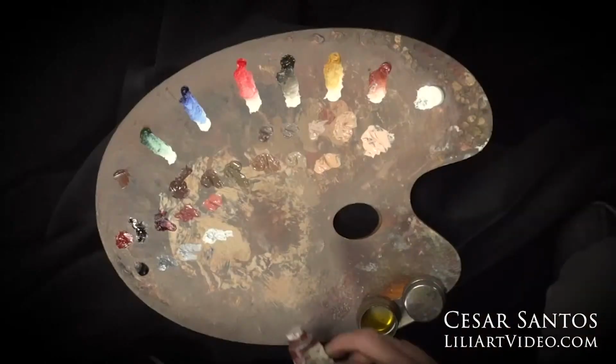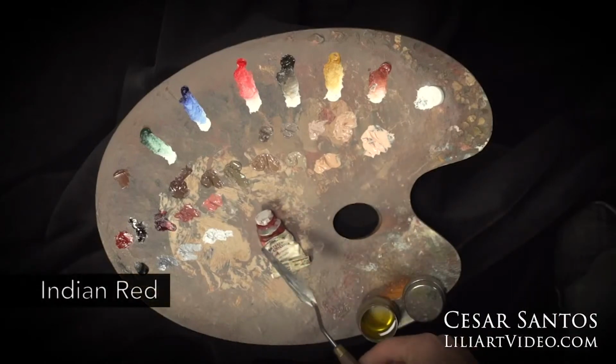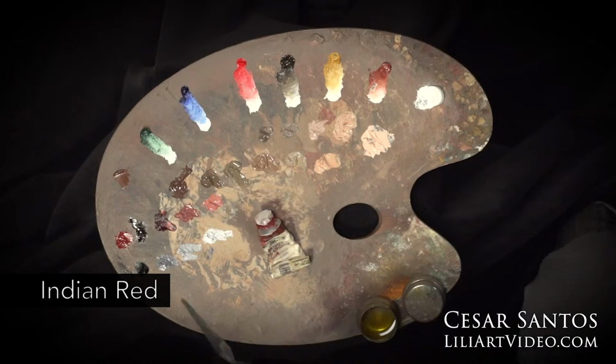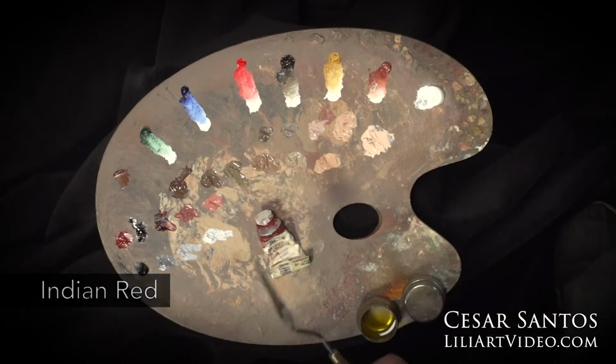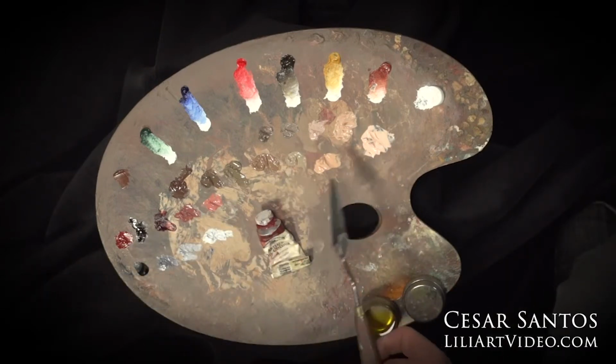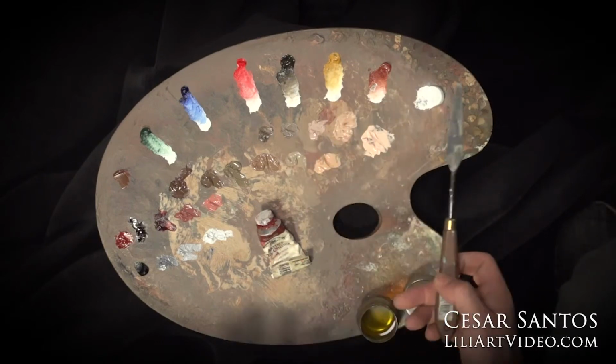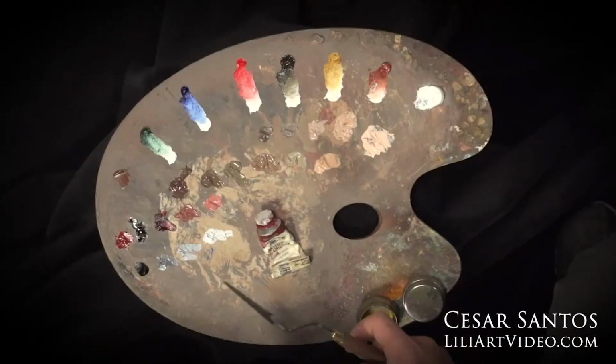After that Mars Brown, I have Indian Red, also from Winsor & Newton. Indian Red, I put it next to the black because I'm not going to be mixing it in the lights. This color, it's not like the other reds. Light red is a good base for the flesh, but Indian Red, it's not. So I just use it. It has a lot of tinting power, so I put it next to the black just to increase the chroma in the darks, to have warmer darks.